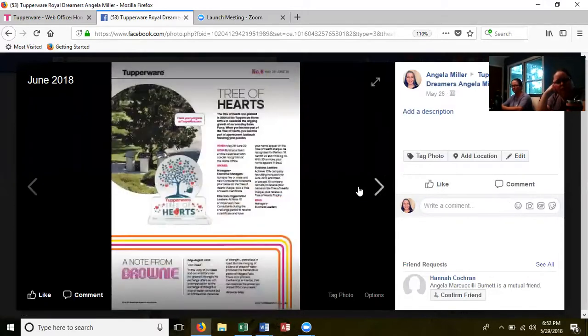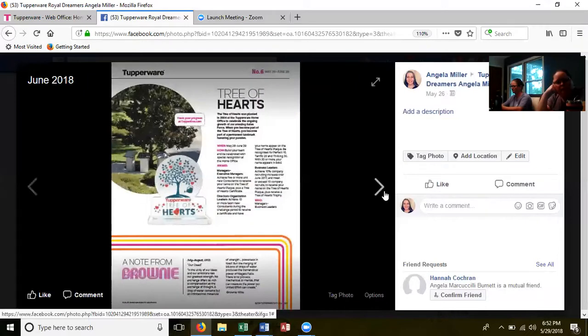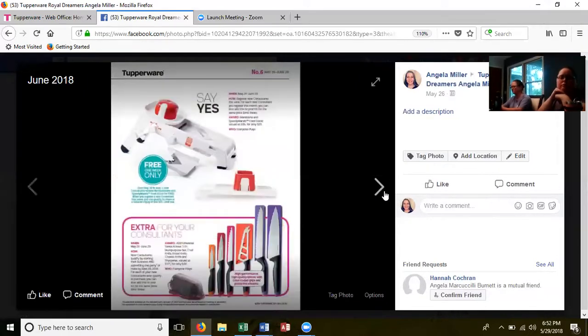All right, and then we have what's in it for you. So this month we do have the Say Yes offer, which is the mandolin, and they get the mini mando. So they get both of those absolutely free this week. If you sign up and register someone new this week by Friday, both you and they get it for free. So that's pretty awesome.